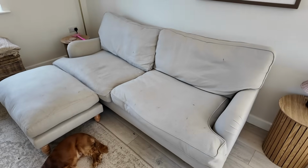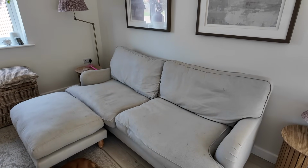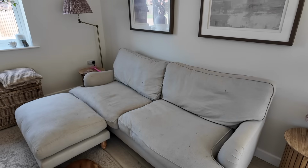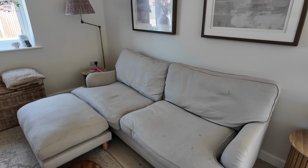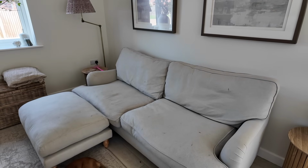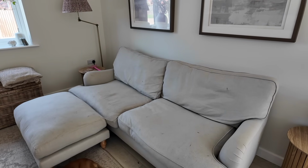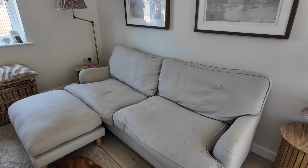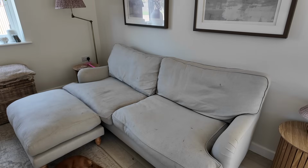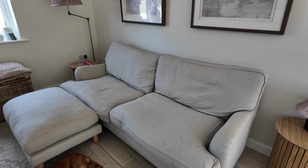But yeah, I'm going to strip off all these covers, pop them all on a very, very low setting on the washing machine, and I think they will be absolutely fine. So, well, in fact, I know they will be absolutely fine. And then they'll dry out in the sunshine, which will be just perfect. But I might actually put them back on while they're still wet. I haven't fully decided yet, but yeah, that's the plan. So let's get these all stripped off, and then we need to clean all the sides and clean and hoover underneath and everything else.